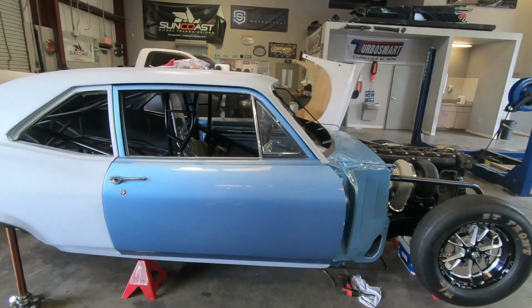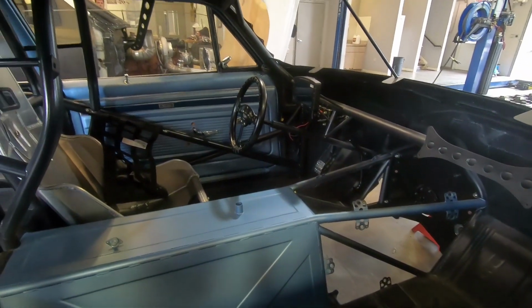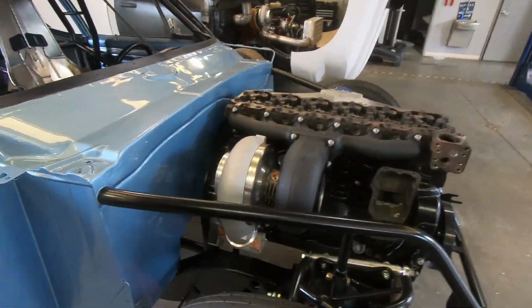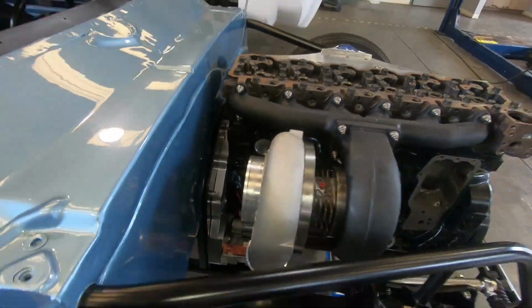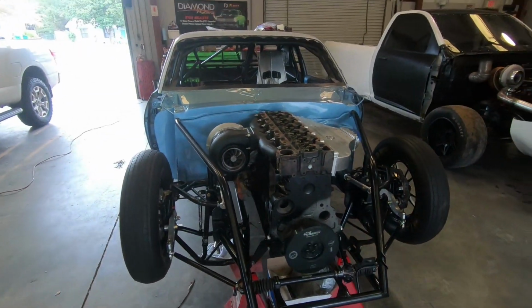This thing is absolutely gorgeous. Just wow, everything is perfect. It just looks fantastic. And yeah, big old single on there, nice 6-cylinder Cummins block, but yeah, looking good.